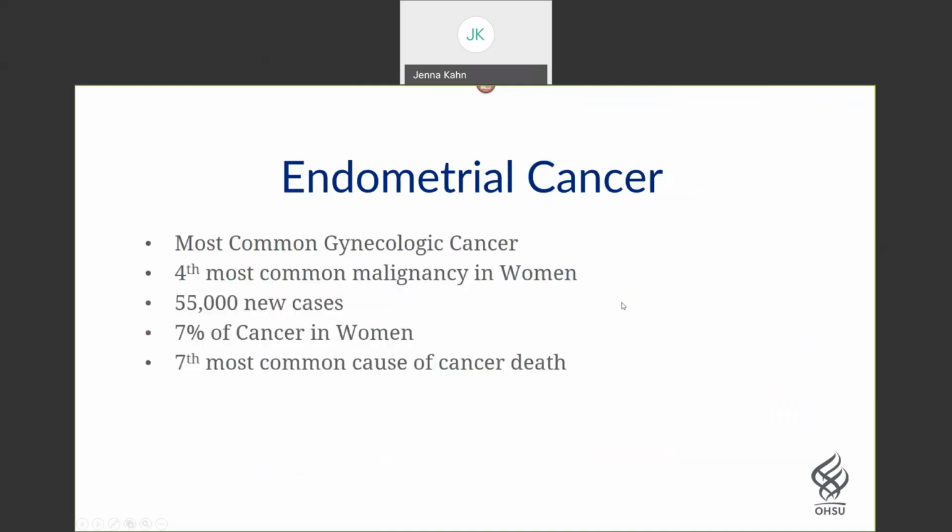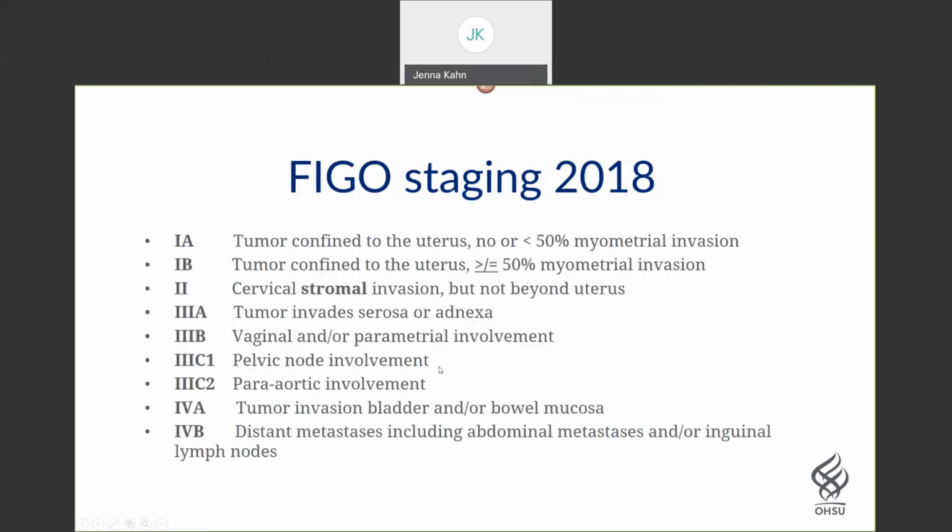Next, we'll talk about endometrial cancer. It's the most common gynecologic cancer. It's the fourth most common malignancy in women. There's about 55,000 new cases a year, and 7% of cancer in women. It's the seventh most common cause of cancer death.